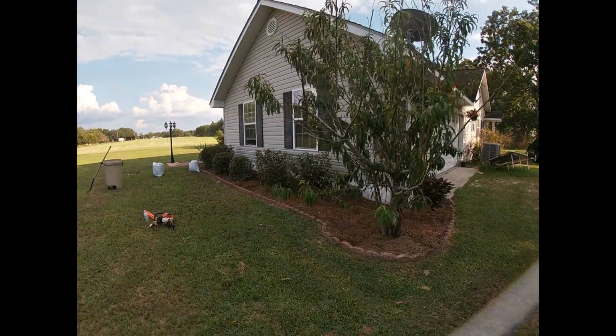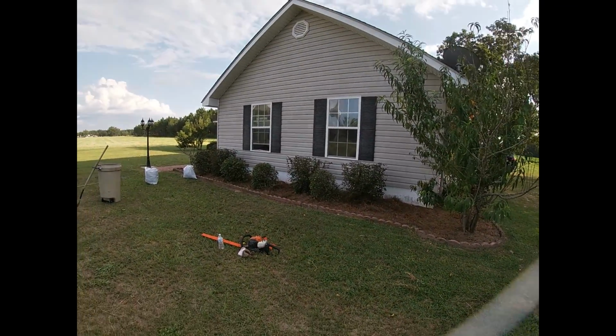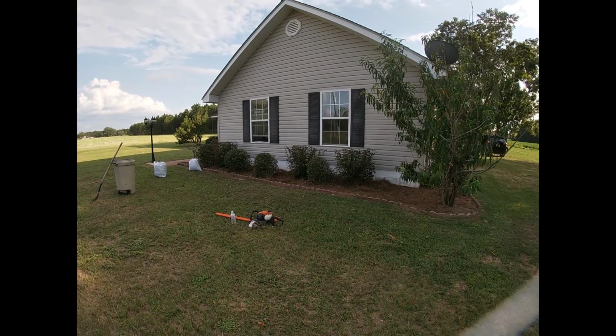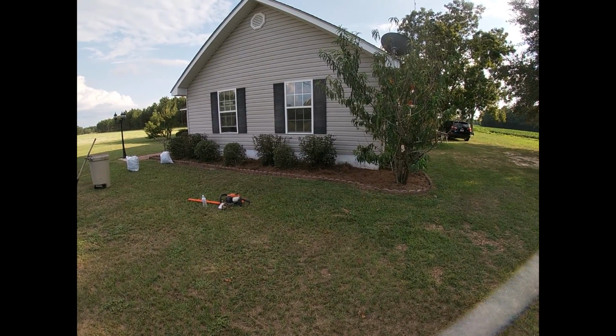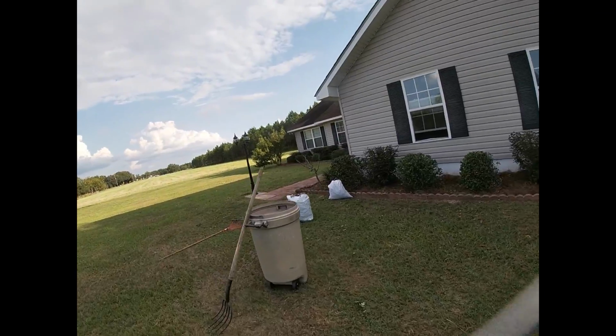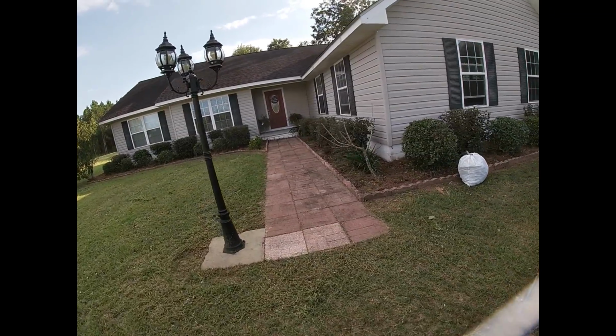All right, here we go. Finished product. Well, almost finished. We obviously got to pick up all of our stuff. And the customer did come home, so I'm gonna get her to come out and look at it and see what she thinks. She's already been out one time. She seemed to be really happy.